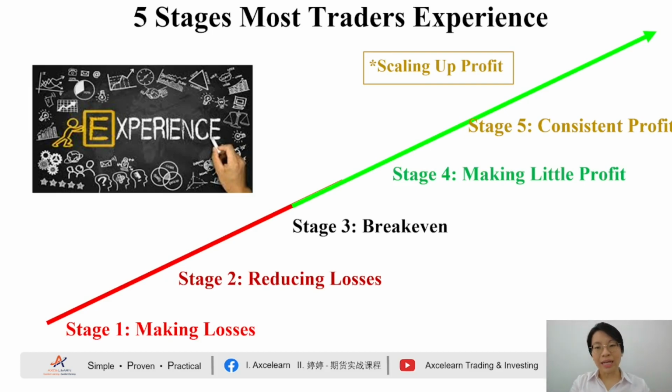Now, before I continue, please pause the video and ask yourself which stage you are currently in. I repeat my question. Before you continue, please pause the video and ask yourself which stage you are currently in. You can share with us in the comment box which stage. Let's say, for example, you are at stage 1, just type in 1, stage 4, you just type in 4.